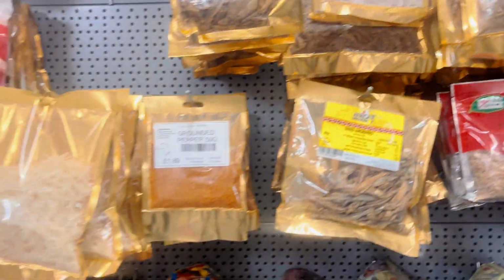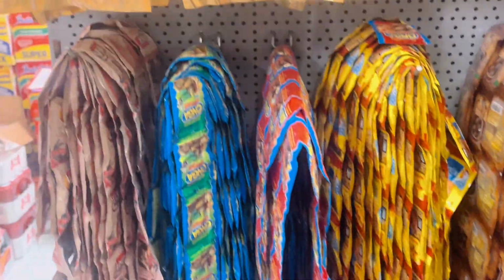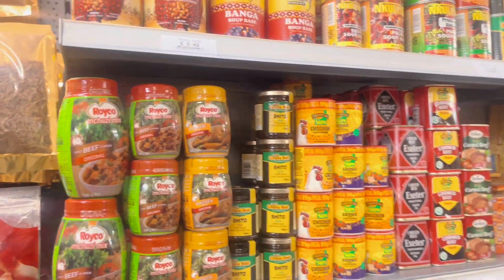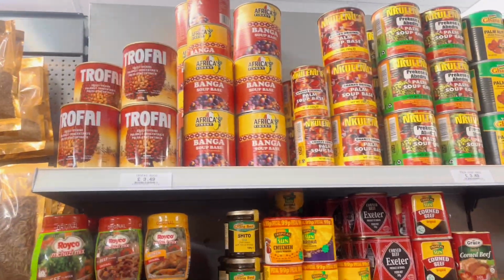So that's banga. The way we do banga here, it has to be in a container like tin tomatoes. So you just buy your banga spices from home, and then this one is already extracted. You just put it in, put your meat, and you are already in there. They also sell pounded yam.